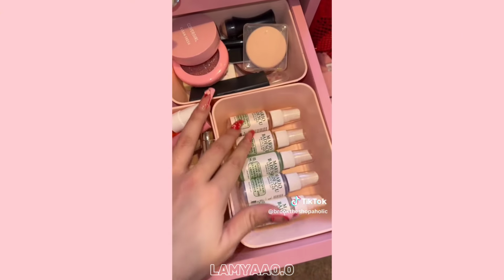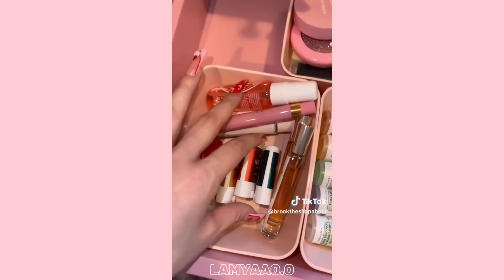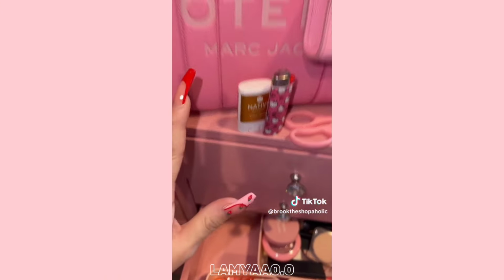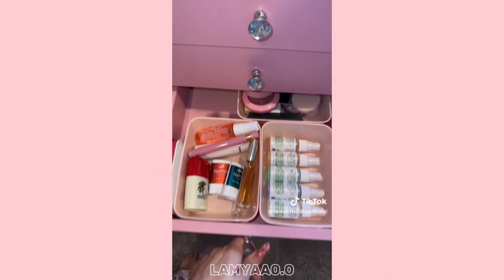In this drawer, I have facial mist, some stuff that's makeup related, and then this is kind of miscellaneous. I have perfume and deodorant. I am gonna pack a deodorant. This one is Sugar Cookie because I just always get hot and I always sweat, but I always smell good, so there's that.